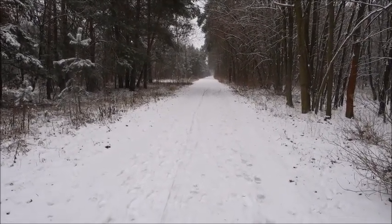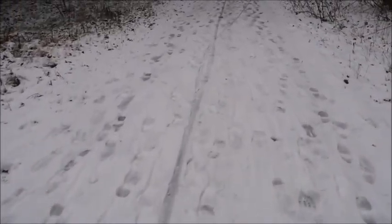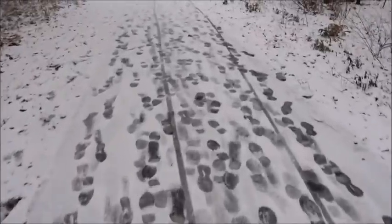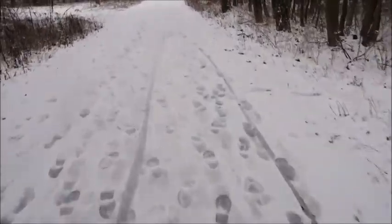So, by the way, I'm with my bike. I know that's not the easiest thing, but I think it's not worse than walking in the snow if you're going by bike. That's why I always take my bike, because I'm a little bit faster. So let's see if we find some nice places for photos.